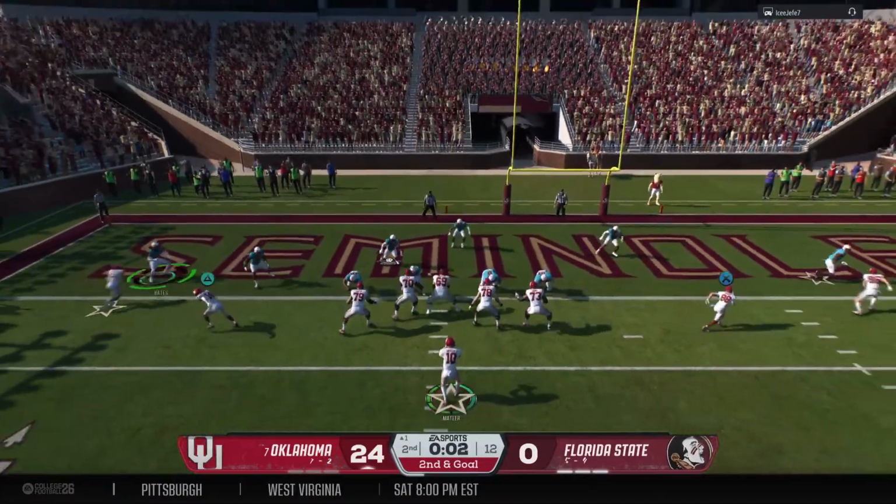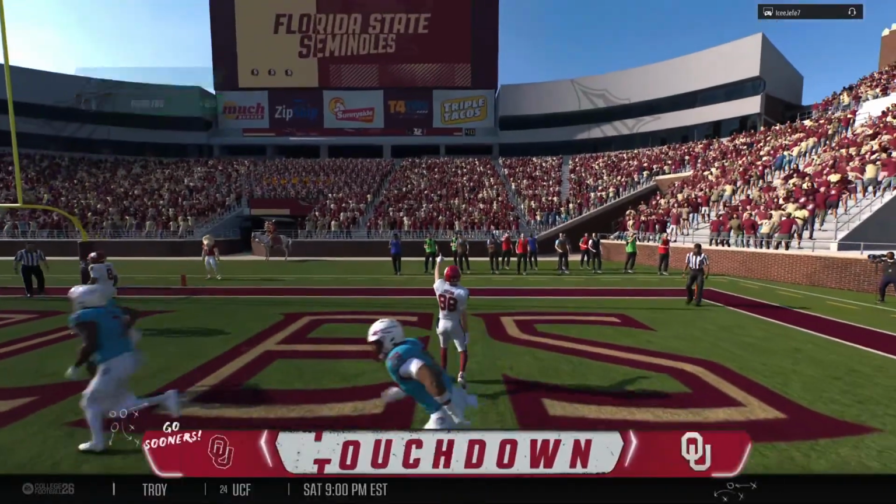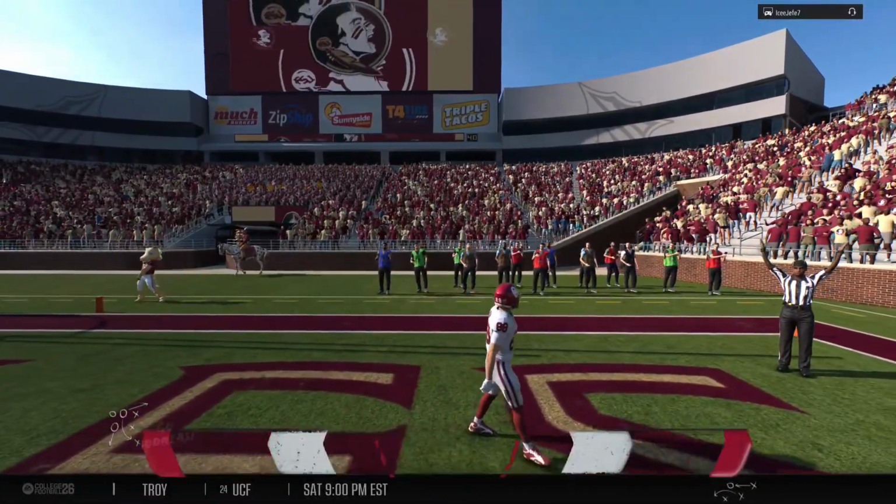Defensive coordinator showing heat before the snap. The screen, he's got wheels. Into the end zone. Touchdown Sooner.